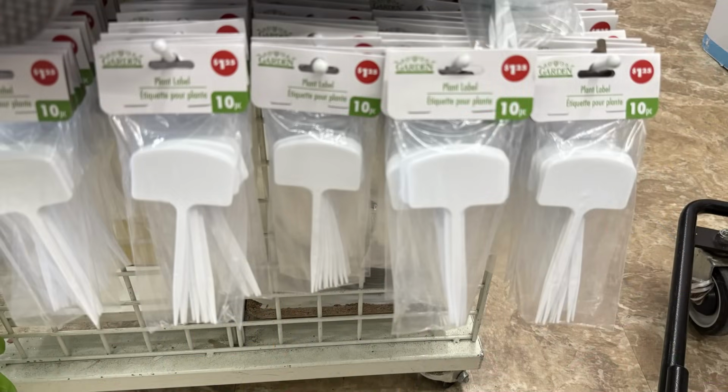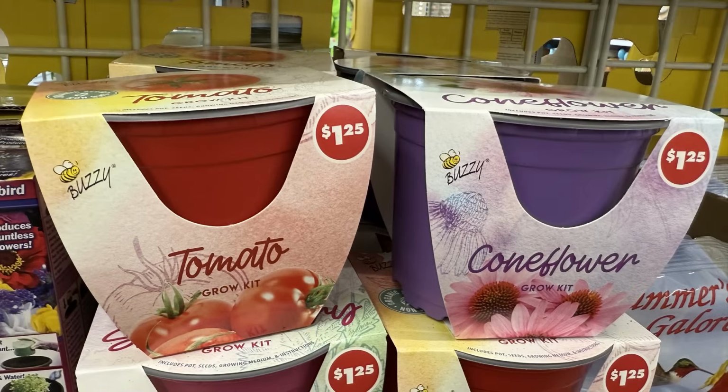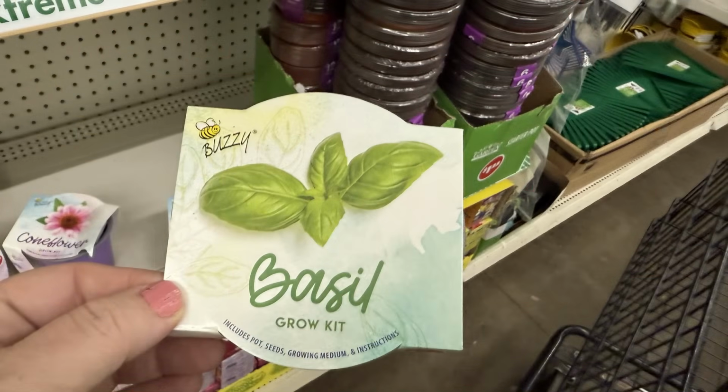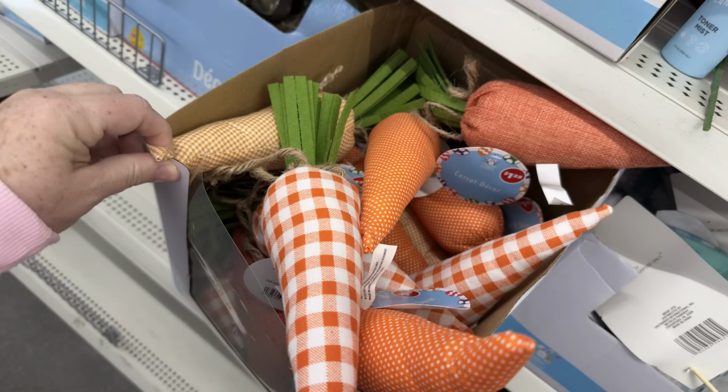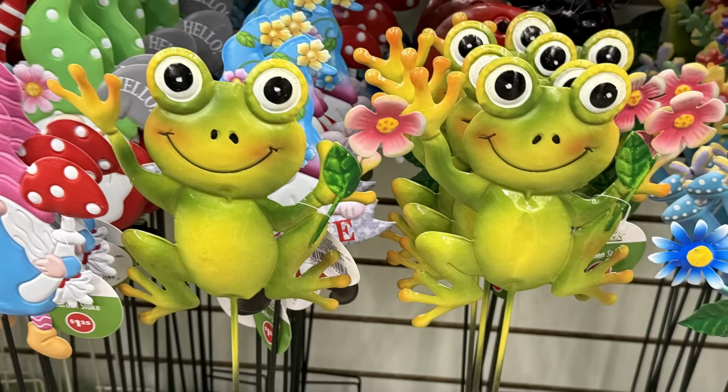We've got the 10 count pack of the plant labels. There's the wildflower blend of the bird and butterfly and pollinator flowers and seeds. There are the tomato, daisy, strawberry, and cornflower grow kits. They also had the basil grow kit. If you haven't gotten your large stuffed carrots for Easter and springtime, they have a few boxes of those out again this week, which I was kind of surprised they were still putting out, but they were.